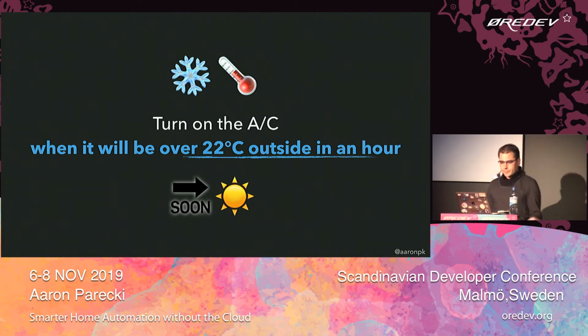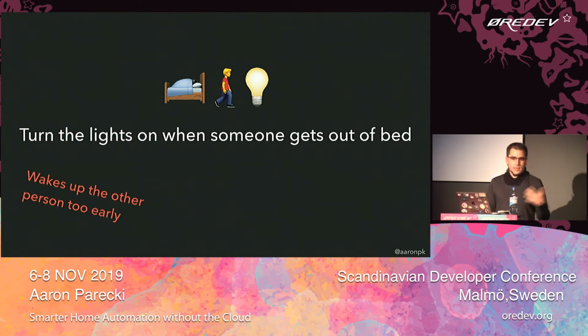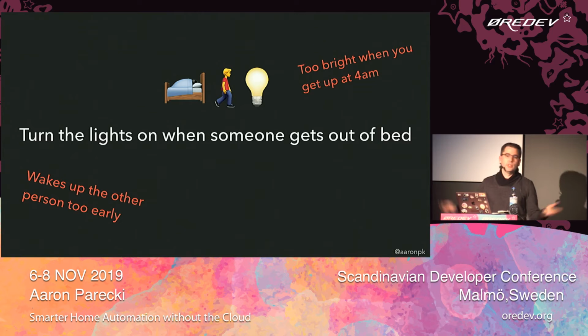So, okay, these are some pretty simple ones. Let's say that we do, in fact, now have a sensor that can tell when someone's in the bed. Now you might start adding more rules. Let's say, turn on the lights when someone gets out of bed. Well, that's, again, going to fail in a bunch of probably predictable ways by now, as you're thinking about these. If there's more than one of you at the house, one person gets up first, and now everything's turned on too soon. Or you get out of bed at 4 a.m. to go get some water or something, and now it's too bright and you can't see anymore.